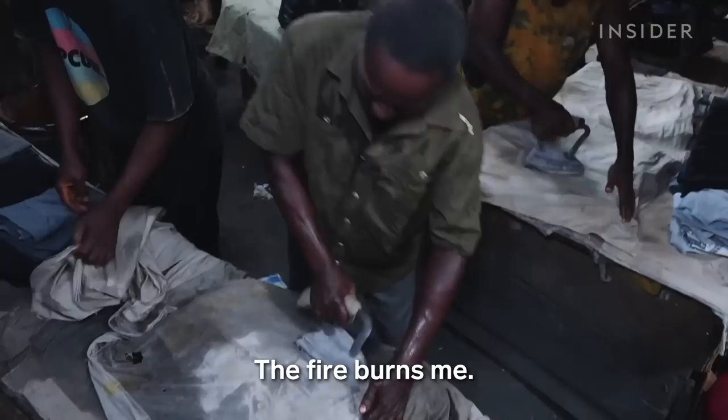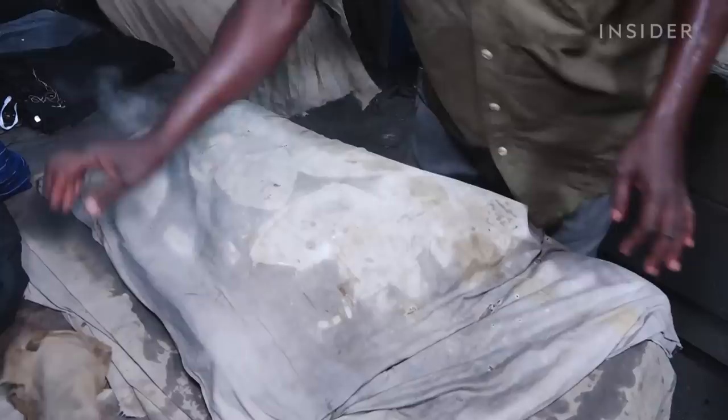You see the way I'm squeezing my face? The fire burns me. They use coal to heat their irons, then smooth a wet cloth over the garment to create steam. See it? It comes smooth.